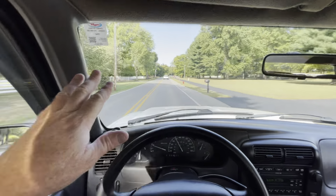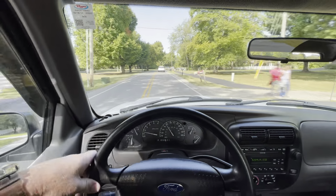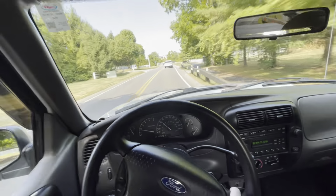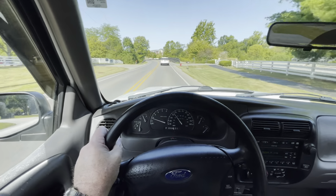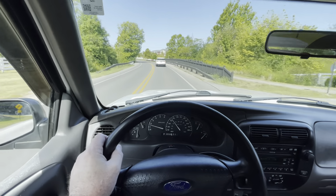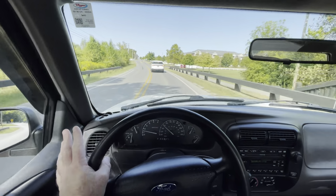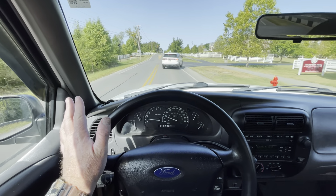You know, that brings me to a point that I like to talk about a lot. This is a personal opinion: I think there's a lot of value in buying older cars. I think there's a lot of value in what you get for the money. Like this truck right here, this is a lot of vehicle for the money.